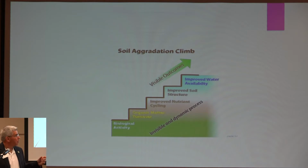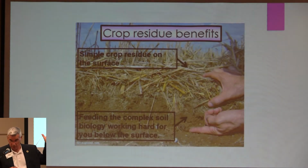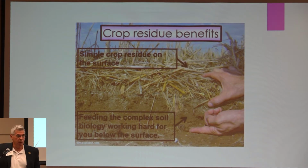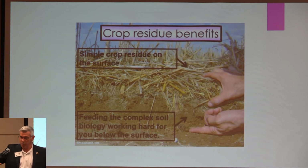And so when we think about this, everybody says, well, what does residue really do on this soil? Residue plays lots of different roles. First thing it does is it reduces the energy from raindrops directly hitting the soil. We no longer have raindrop splash. They hit on top of that residue and then filter down through so that we can maintain infiltration rates.